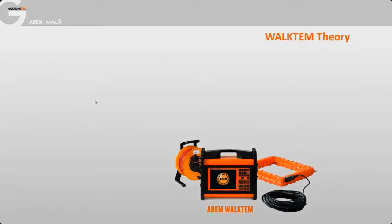And the theory of Walk TEM, or TEM in general, what we're trying to do is generate a 1D resistivity profile. So effectively what we want out of this is the same output from a VES measurement. It's just that with a TEM measurement, it's much faster and it's much more sensitive to conductive bodies. So it's excellent for water prospection and mineral searches.